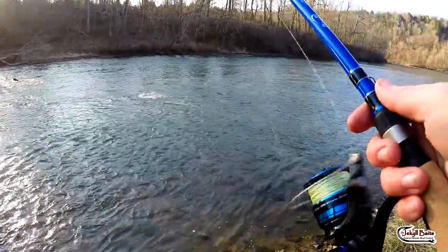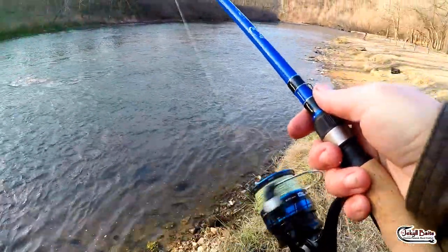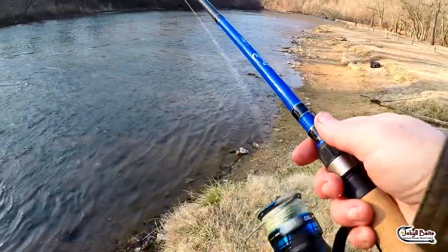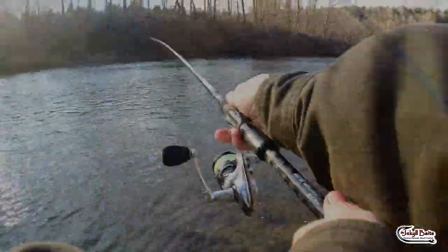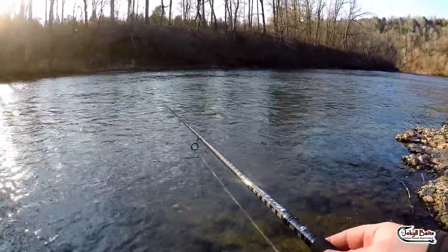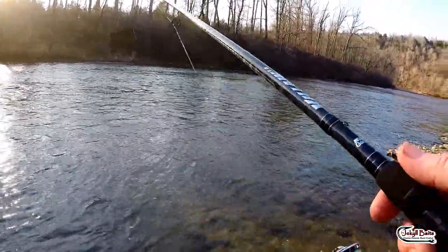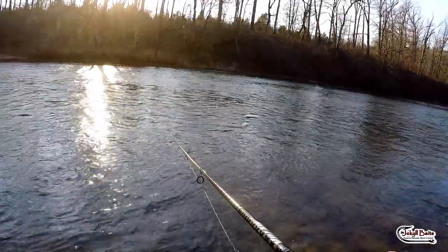Now, I've heard some pretty big splashes out here this morning. I know there's some bigger fish, but it seems like the little fish always get the scraps first before those big fish start locking onto the bait. Oh, my goodness. Big old bow chasing this. Chased it and smashed it.